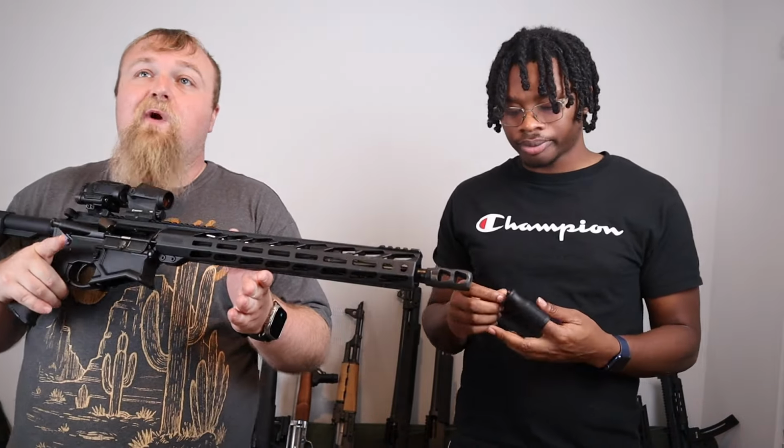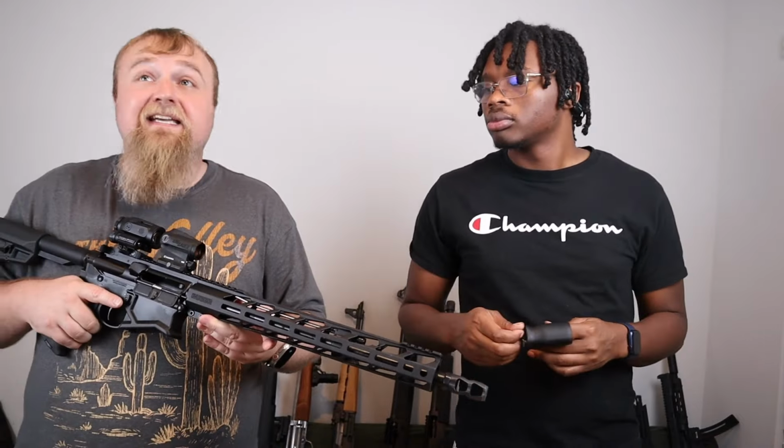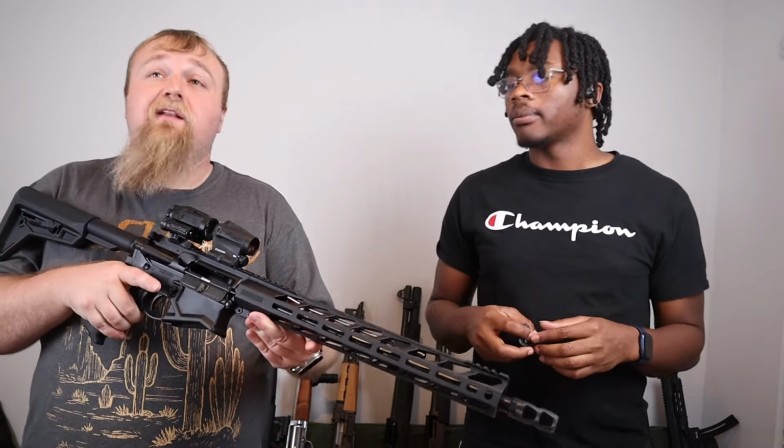It's, of course, just like your regular Ruger. A lot of people consider it a budget kind of AR-10. But honestly, for $1,000, you can't beat this rifle right here. And if you can, let me know in the comments. On to the next one.